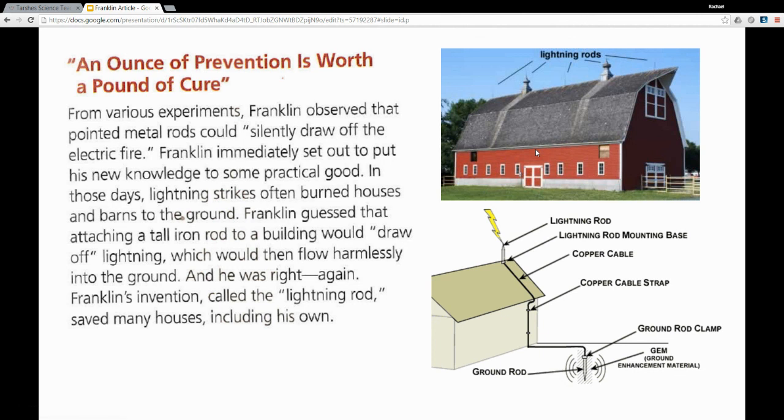An ounce of prevention is worth a pound of cure. From various experiments, Franklin observed that pointed metal rods could, quote, silently draw off the electric fire. Franklin immediately set out to put his new knowledge to some practical good. In those days, lightning strikes often burned houses and barns to the ground. Franklin guessed that attaching a tall iron rod to a building would draw off lightning, which would then flow harmlessly to the ground. And he was right, again. Franklin's invention, called the lightning rod, saved many houses, including his own.